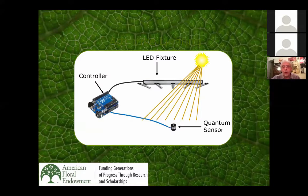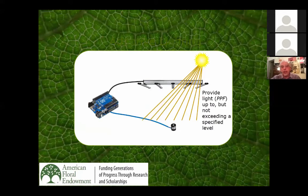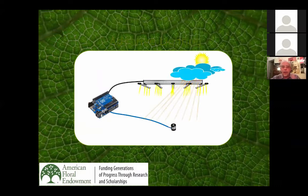To give you an idea of how this works, under sunny conditions, the controller notices that there is lots of sunlight reaching the sensor. It will automatically turn the LEDs off. But when you get less sunlight, what the controller will do is send a signal to the LED light to make sure that it provides just enough supplemental light to reach a light intensity that you as a grower can specify. So what that means is that when a cloud comes in and you get less sunlight, the LEDs will immediately respond to the fact that there is less sunlight and provide enough supplemental light to make sure that your crop can still grow the way you want it to grow.